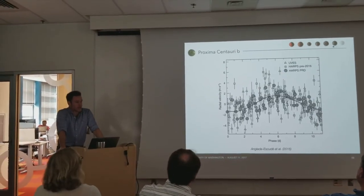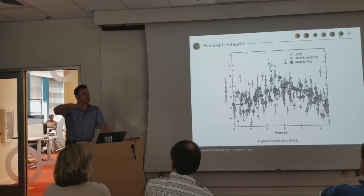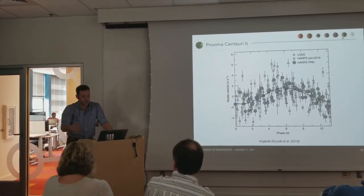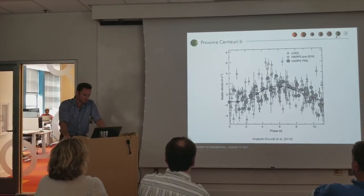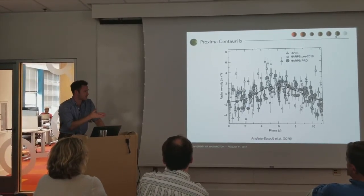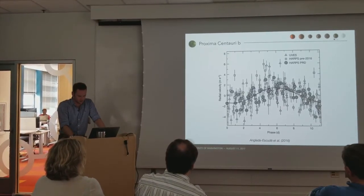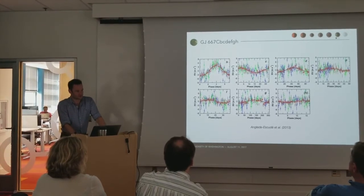You only get a minimum mass though, because you don't know what the orientation of the planet's orbit in the sky is. It's degenerate with the inclination. And so the most likely mass is 1.3, 1.5, but it could be higher. This is awesome. But we should always keep in mind that this is a somewhat low significance detection. And similar planets have been undiscovered before.